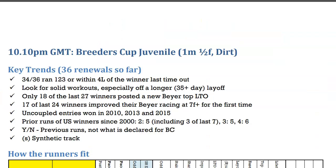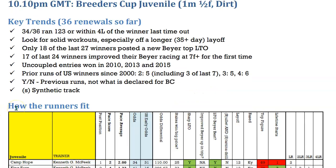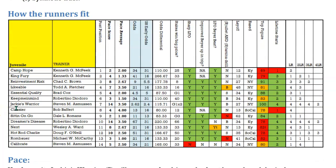And we close on Friday at a very civilised 10:10 in the evening UK time with the Breeders' Cup Juvenile over a mile and a teeny, as they say. There's a full field of 14 scheduled to face the starter, and Steve Asmussen's Jackie's Warrior is a strong favourite. He's a horse that's been electric at the gate, and he does all his good work in the early part of the race before hanging on somewhat in the latter part.